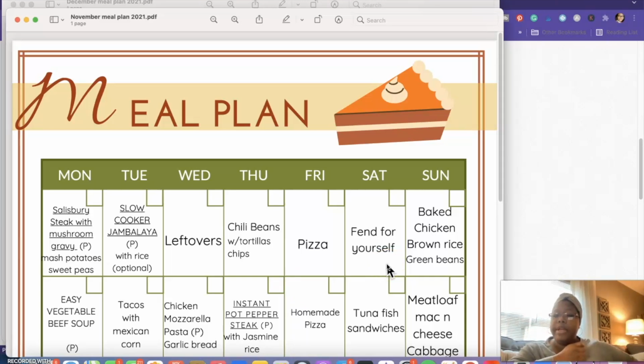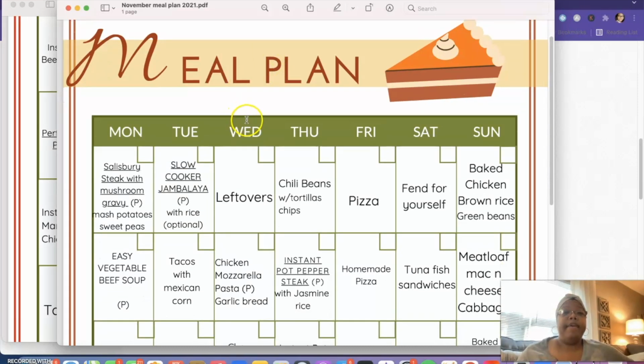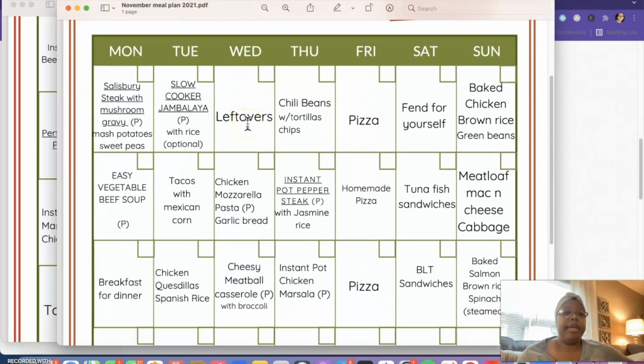I'm doing wonderful today. So today I am sharing with you the November and December meal plans. My apologies, y'all, for getting it out a little late. I had some other things to get out first. But I hope you have been enjoying all of the meal plans for the entire year. So now you should have 12 months of meal plans.